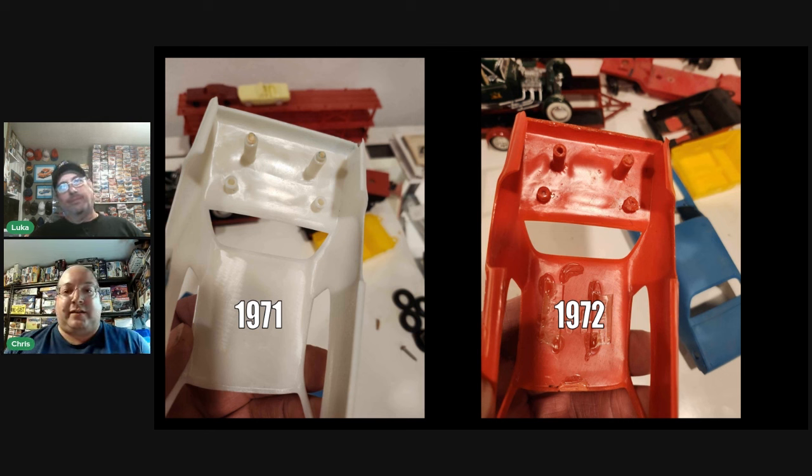So the smaller pegs that you can see that are closer to the window, those are the ones that the interior locates to. And then the taller pegs at the back are what the chassis, because I think the body design is probably shared with the promo, because that's where the screws would go if it was a promo body. But they're just kind of spacers for the glue kit.